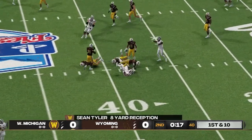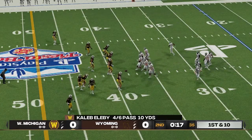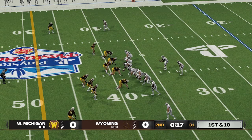Flips it, middle to the running back. He's tackled at the 38-yard line. They get about 7 yards on the pass and pick up a first down. Nice protection, a good pass, and even a better catch. You can't ask for much more than that.